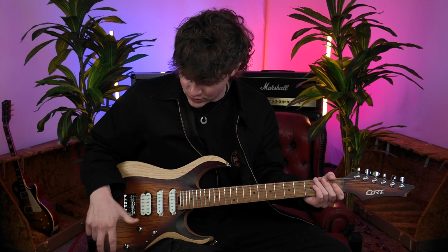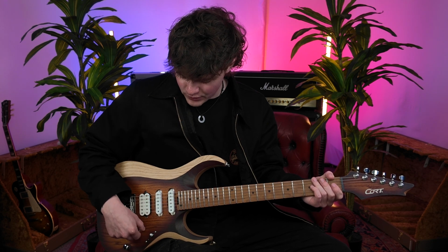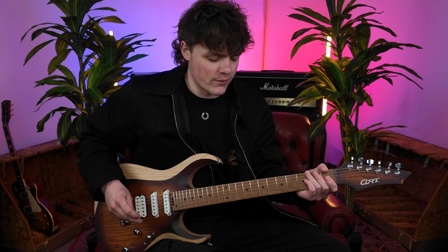Close your eyes, you'd think that was a Strat, and that's why I love this Core guitar. It's just because of the dynamic versatility and tonal versatility that you can get with just the three pickups. As I move it one position down, we can obviously get that in-between tone. So let's play a little bit of Hendrix.